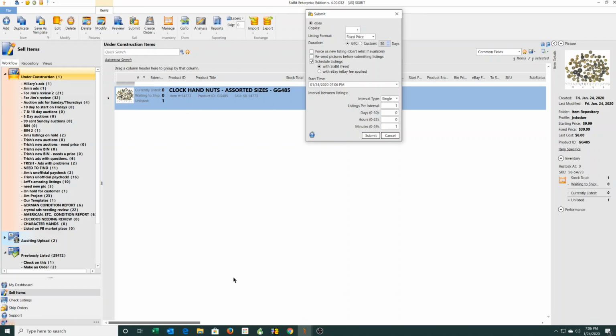1, 2, 3, 4, down. And then you want to highlight them and start them with a stagger start. So you schedule it, and then you put the schedule here. It's 7:06 in the evening right now. So, oh yeah, I go up a little bit. All right, the first one is going to start at 7:12, 6 minutes from now.